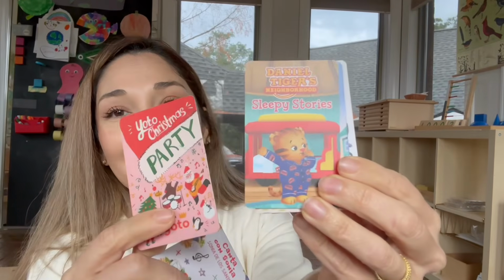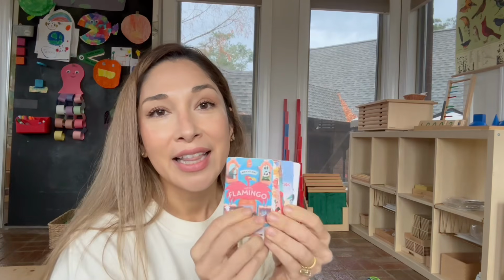So this is actually what I've been doing for our advent calendar this year, is that every day they have a new Yoto card to choose from, and then we'll listen to the story together. Or we're listening to some of the music options together. So it's been really, really fun.